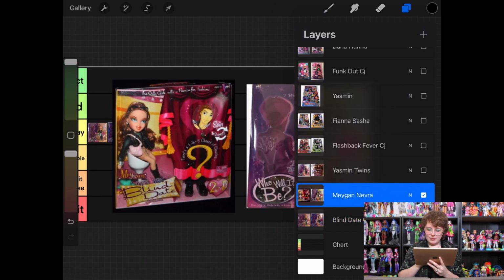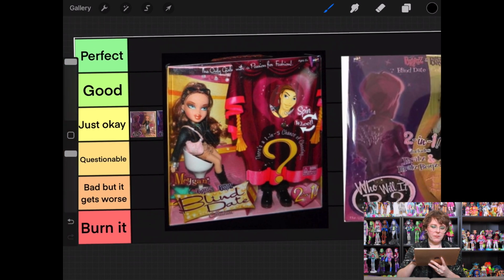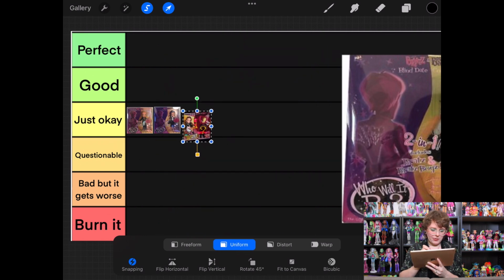Also from the Blind Date line, we have Megan and Nevra this time. Kind of hard to tell with Megan because she was sitting down in the best quality images that I could find on there. So I can't really see her top, but I can see her jacket and the skirt that she's got going on. It looks like she has some boots. The only thing that I really don't like is the pink bag, just because from what I can see of the outfit, it doesn't really seem like it matches that well. But I'm going to give her the benefit of the doubt and say that I can't see most of her outfit. So she's going to go into just okay as well.